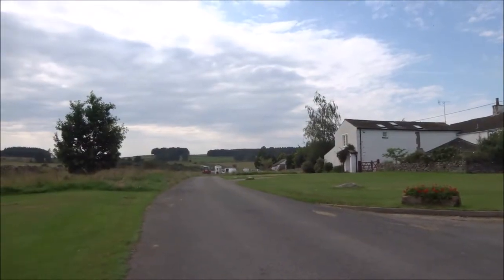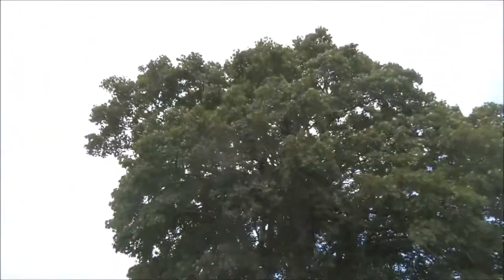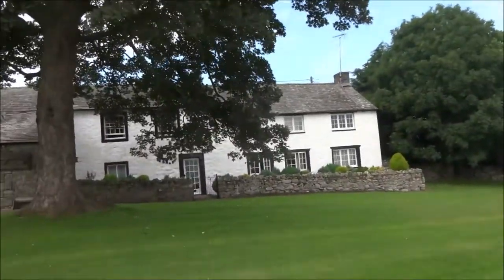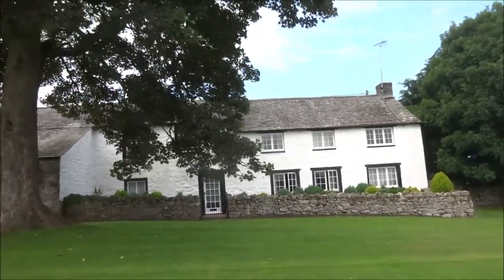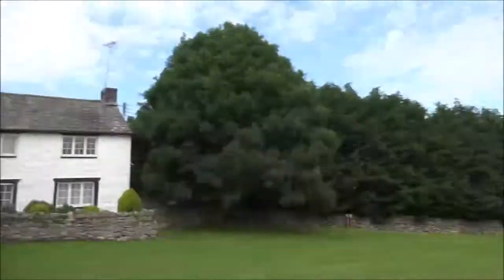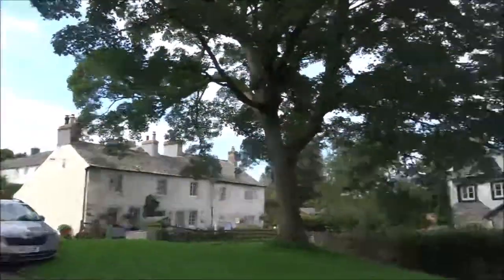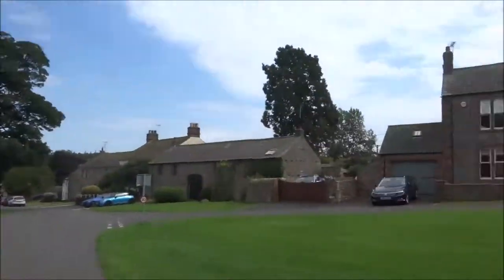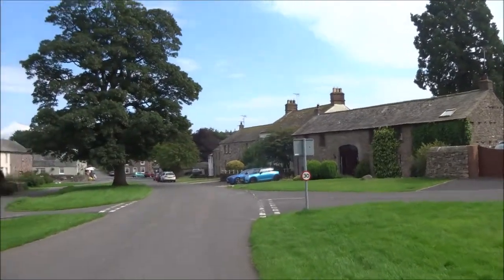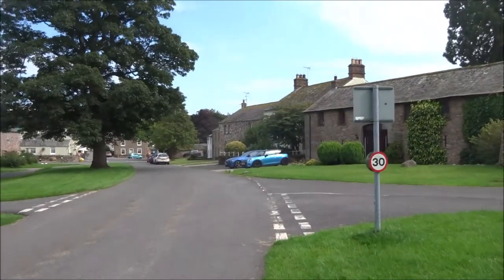Okay, I'm finally coming into the village of Askham, where I parked. So, that cottage there, they've probably got good price tags. It looks like it's part of a farm. Well, originally was a farm. This is turning out to be quite a long video. Here I'm in a traditional Lakeland village, the village of Askham.